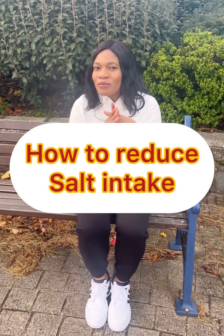Hi guys, be aware that some dissolvable tablets, some medication for pain, some vitamins, some prescription medications may contain a lot of salt. So anytime you want to change your medication, could you just speak to your GP, especially if you are hypertensive? Okay, let's talk about tips to reduce salt intake.